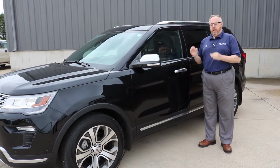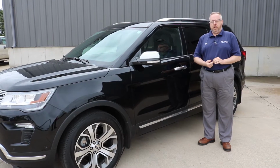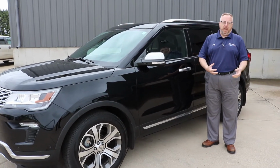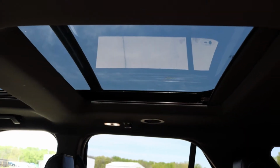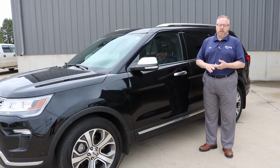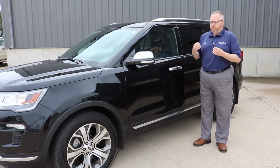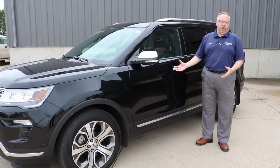Featuring this lightly used, extremely nice 2018 Ford Explorer Platinum. The Platinum comes completely loaded, and this one checks even all the rest of the boxes. Middle row bucket seats with a console, twin panel moonroof, premium Sony sound, all the safety features, lane keeping, adaptive cruise control, so you can maintain a safe following distance on the highway, pre-collision, all the things that would make this a great highway car.